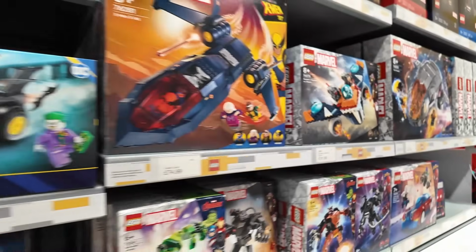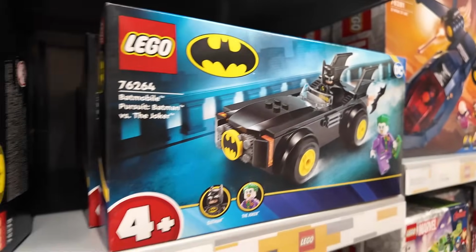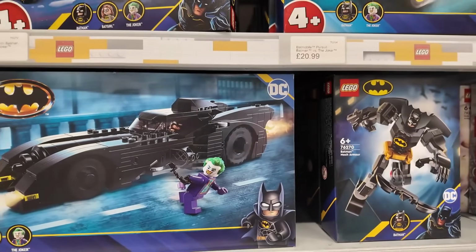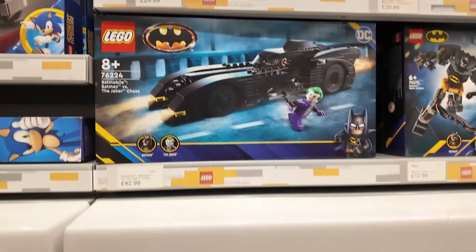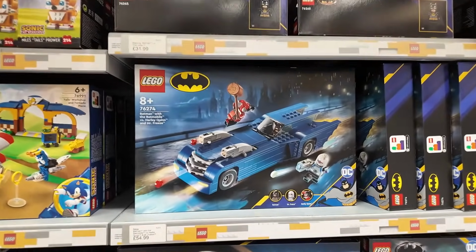Now, talking of Batmobiles, of course, we've got a fair few now for Lego. We've got this one here for the 4+. We've got this one down here, set 76224, which is a cracking little set. It really is. I think that's based on the 1992 Batmobile. But of course, down here, based on the animation series, we've got this one.